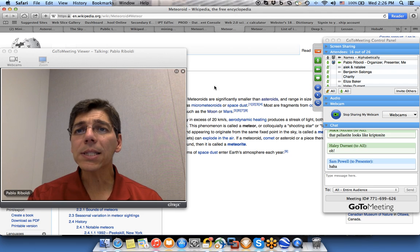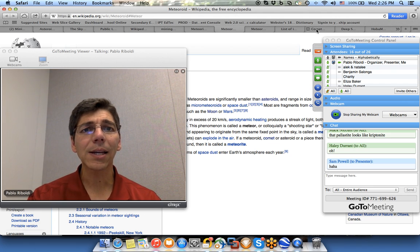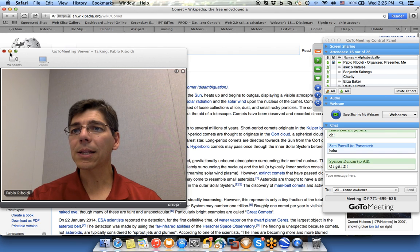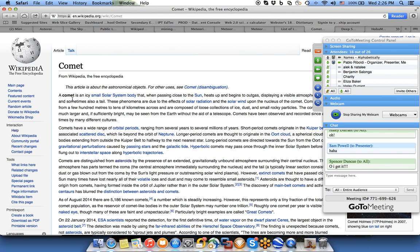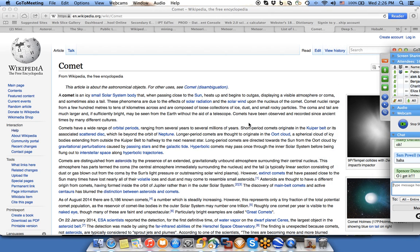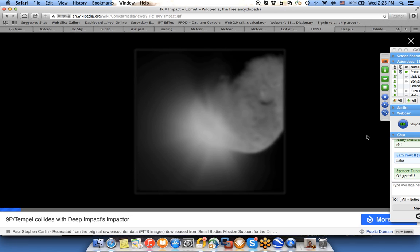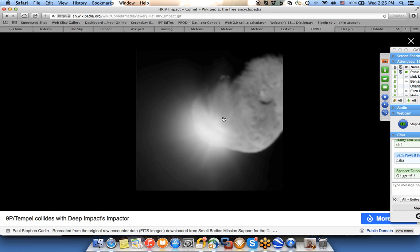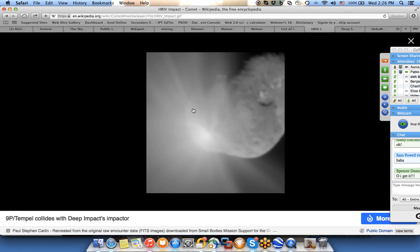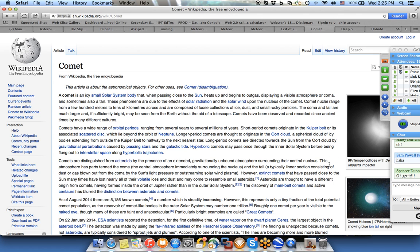So let's see if we have here the article for comet. Okay, all right. Let me do that. Okay, so a comet is an icy solar system body. And when it goes close to the sun, it starts heating up, and then it starts developing the tail. So that is how the comets form.